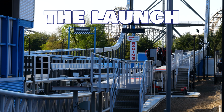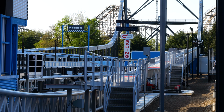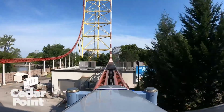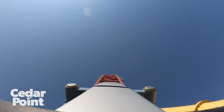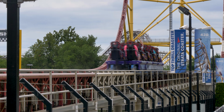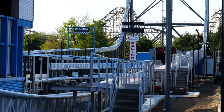The launch. It's no secret that the launch on Dragster was the star of the show. Regardless if the coaster traveled 420 feet, 300 feet, or even 500 feet into the air was trivial to the insane G-forces crushing you into your seat as you accelerate from 0 to 120 miles per hour in about 4 seconds. For its time, it was one of the fastest accelerating roller coasters, and as already mentioned, the fastest roller coaster on the planet. Well, one of the biggest changes to Top Thrill 2 is the launch.